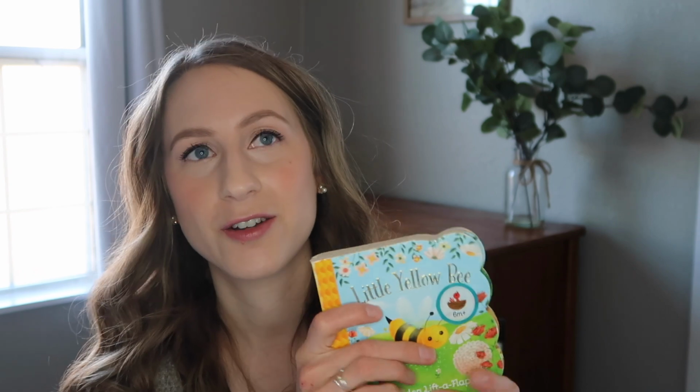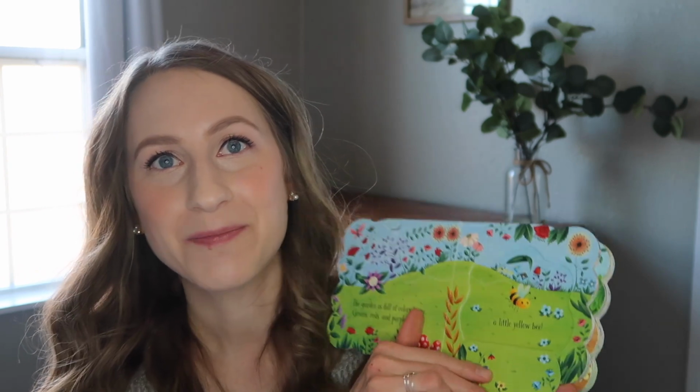It says like the garden is full of colors to see, greens, reds, purples, and then you lift it, a little yellow bee. So Svea absolutely loves this one. It says it's for 6 months and up, and I think it's perfect for spring, maybe perfect for an Easter basket too. We really enjoyed this one.